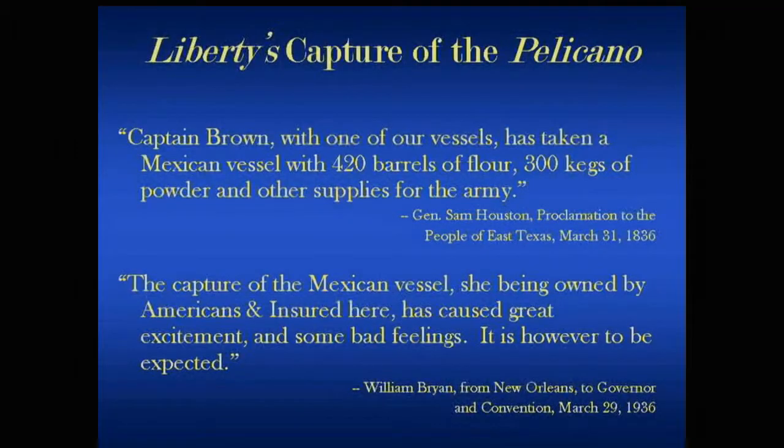Now, as you can imagine, by the end of March 1836, the Texas Army was in bad need of some good news to report. And at the end of March, Sam Houston trumpeted the capture of the Pelicano in a proclamation to the people of East Texas. Of course, as you can imagine, that also caused an uproar in New Orleans, where those shipping merchants and those insurance companies were getting pretty steaming mad at what the Texans were doing. And they were also raising the insurance rates for any Mexican ships that were leaving port, making it more expensive for Mexico to import the goods it needed.